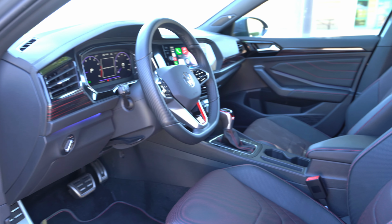These are called Comfort Sport seats, and I've been comfortable in them. I like the overall shape of the Volkswagen seats. They hold you in nicely, and the leather feels good on here. And they're heated and ventilated standard on this GLI Autobahn.